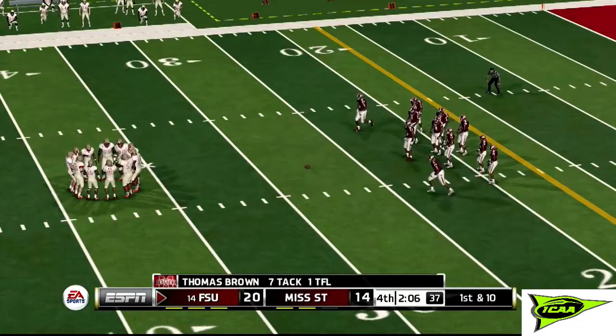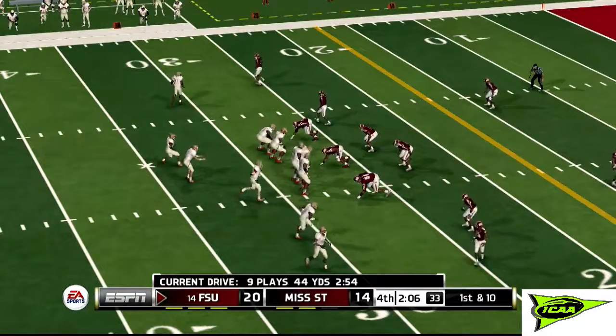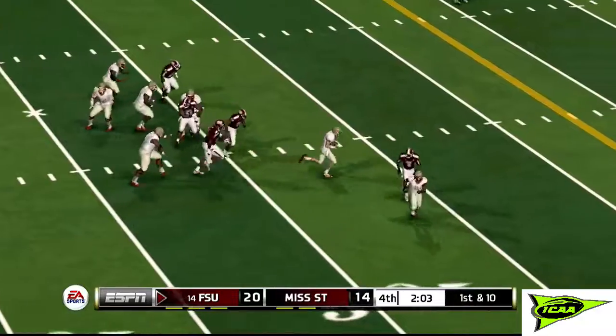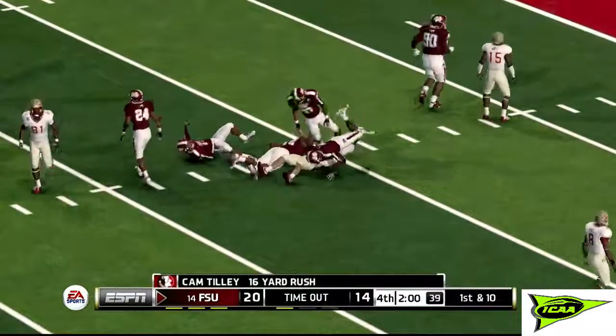The offensive coordinator has to be elated with the way his offense right now is executing. They're not in a hurry, but they're very, very methodical and very consistent with their approach. That's a third first down that they've picked up on this drive. He keeps it. That's a great tackle at the 11.